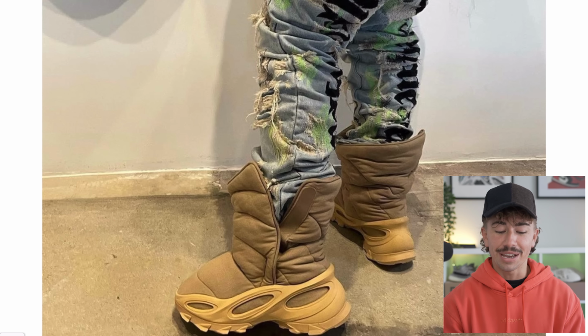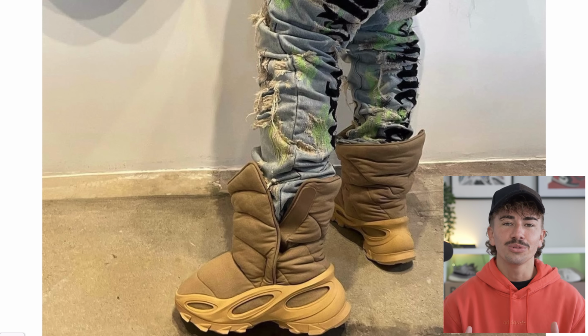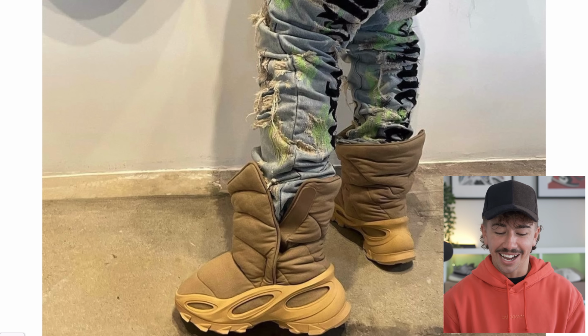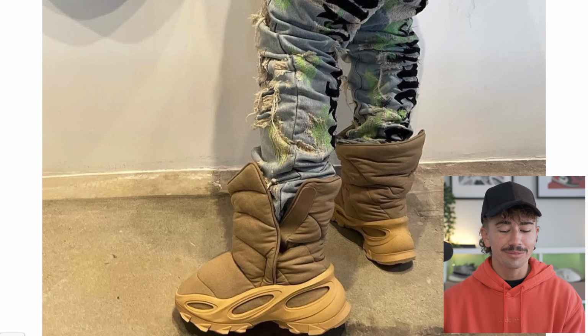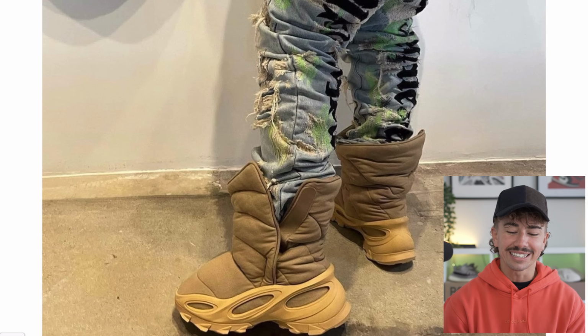In fact, it looks even bigger on foot. Anybody who has huge feet, like a size 12, 13, 14, wearing this is going to be insane. I want to see anybody who's a huge size. If you manage to get this, tag me in some pictures, because I would love to see a size 13 or 14 wearing this pair of shoes.